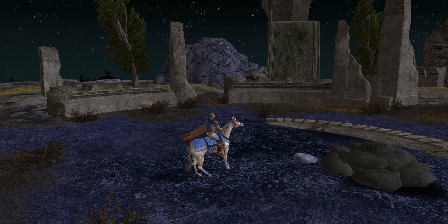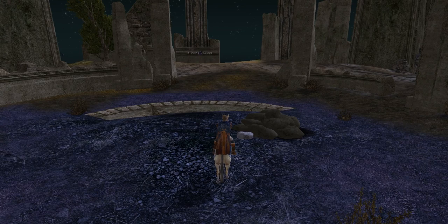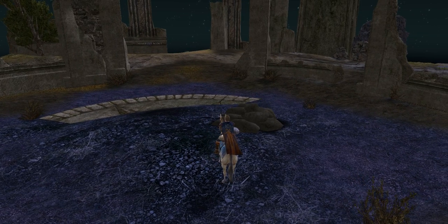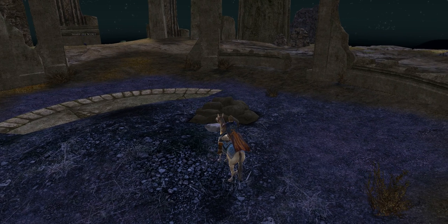"In the center, a cairn of broken stones had been piled. They were blackened as if with fire. About them the turf was burned to the roots, and all within the ring the grass was scorched and shriveled, as if flame had swept the hilltop. But there was no sign of any living thing." And here we have our cairn of blackened stones.